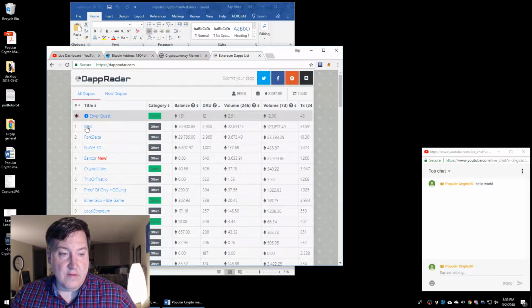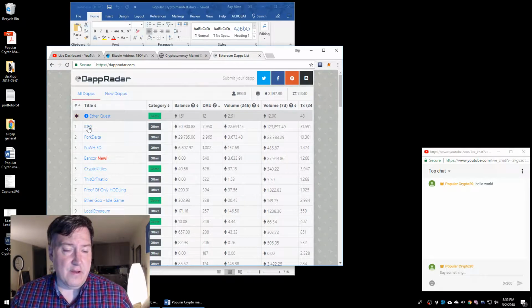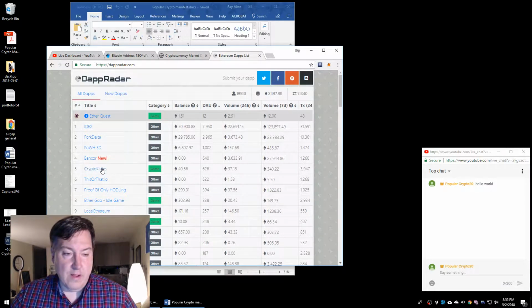Banker is a new one. So I've used Fork Delta quite a bit. IDEX I'm not a big fan of. It seems like they have a lot higher limits, and I'm kind of a low roller. But I've used Banker, and I've used CryptoKitty. I've got a couple CryptoKitties in my account, but maybe we'll buy one later once we build up a portfolio, see how that works. You can breed them as well.